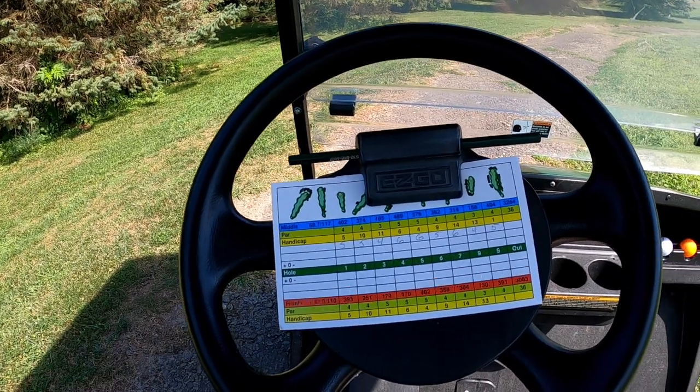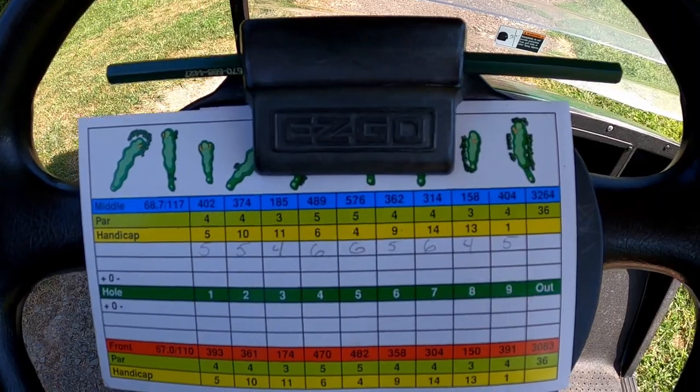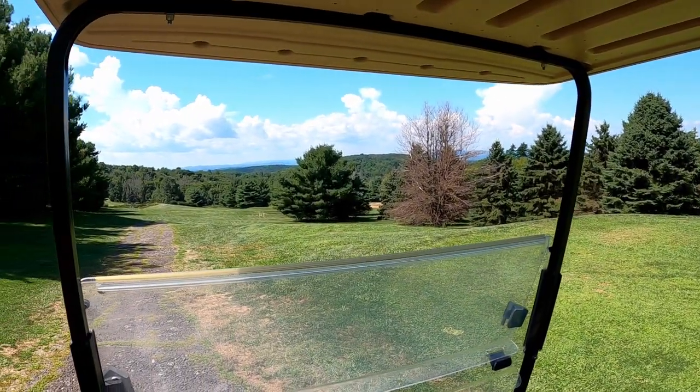There's the card. You see it? Don't you say it. Hey, don't you say it. Don't you do it. Way back today. Might have to hit the driver.